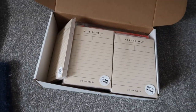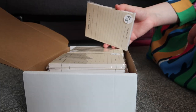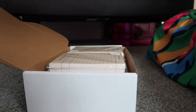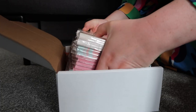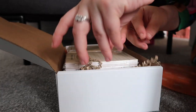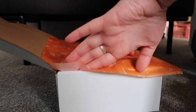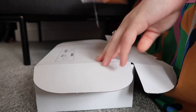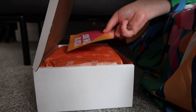Oh, that's annoying. I've just got one that doesn't fit. This one is literally going to have to go with the colouring box. How annoying. Get some tissue paper. Add some paper noodles so they don't slide around too much. Cute. Write a little note. Note in.